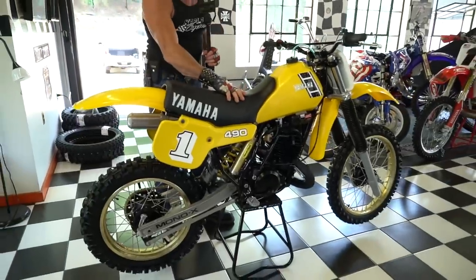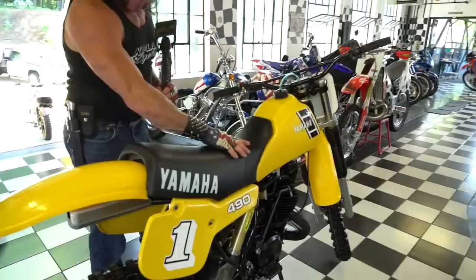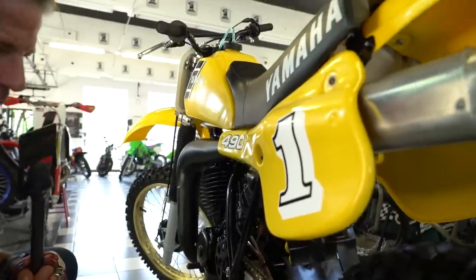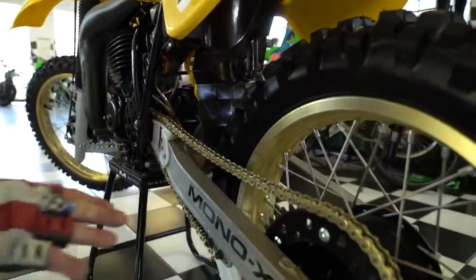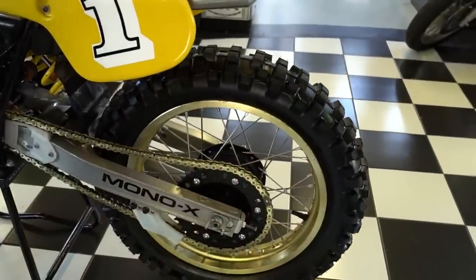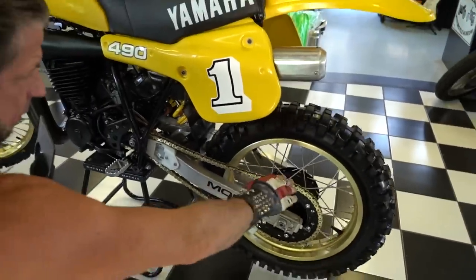He had two or three different seats before he ended up with this perfect seat here with a perfect cover on it, beautiful rear fender, brand new side panels. Obviously a brand new gold chain. We just put that on because we thought it would play real nicely with the gold rims, and it did. The original sprocket that he had on there, all brand new hardware. Look at all the new hardware on the mounting bolts, new chain guide. The rims are in mint condition, brand new spokes on the rear.